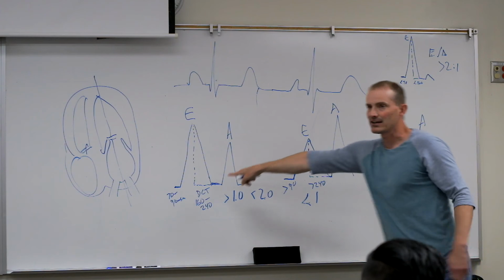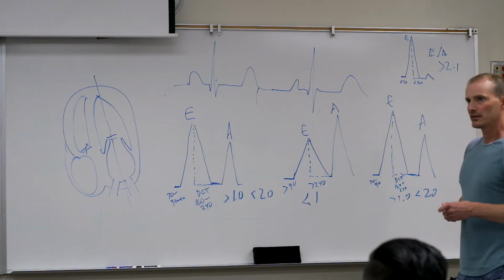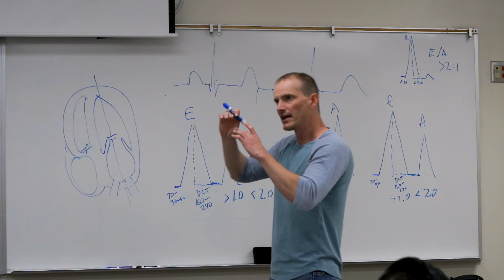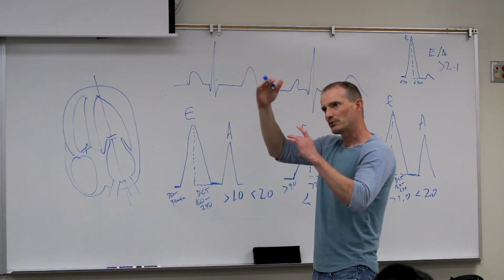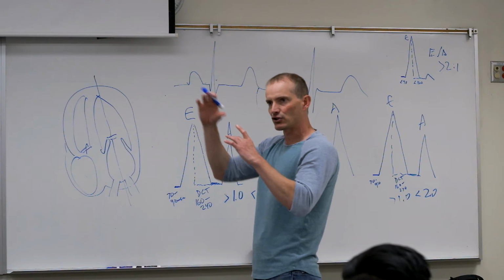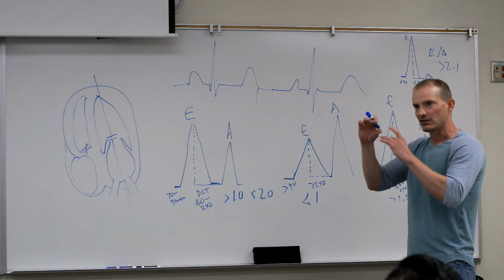Because these are identical. And I think if you look at a lot of 2D echo, you guys can see it. If you look at how big the aorta is in that parasternal long, and how big the right ventricle is, and how big the left atria is, they all should be about 1/3, 1/3, 1/3. If that left atrium looks bigger than the right ventricle or than the aorta at that level, that's probably an enlarged atria.